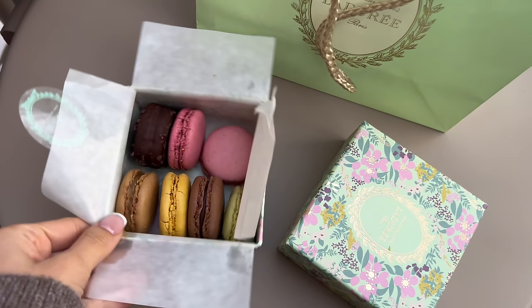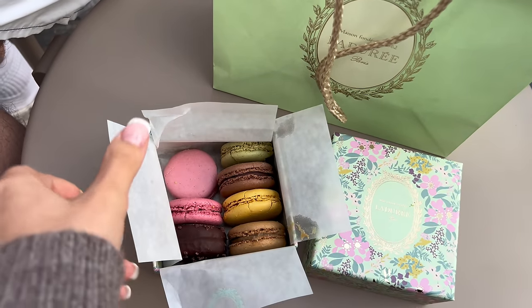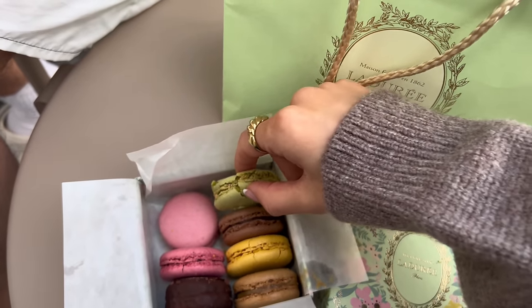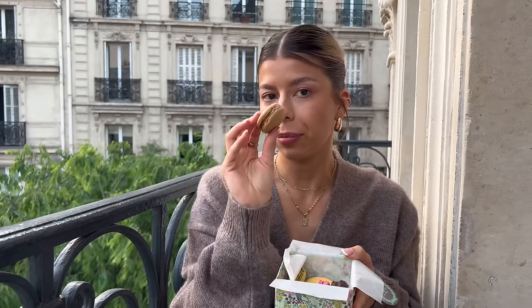Okay, so we got macarons from Ladurée in Paris. He already ate the vanilla one. I tried the, I think this is pistachio. It was good. I'd give it an 8 out of 10. Okay, which one should I try? The coffee? Yellow one. Okay, yeah, that one. Okay, this is the coffee one.